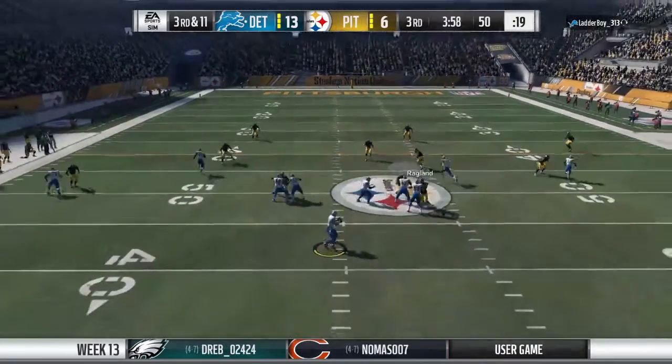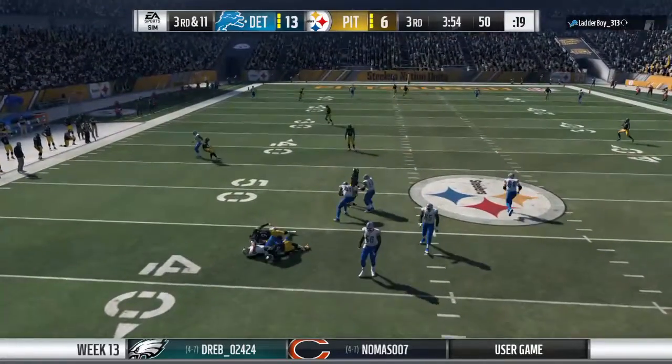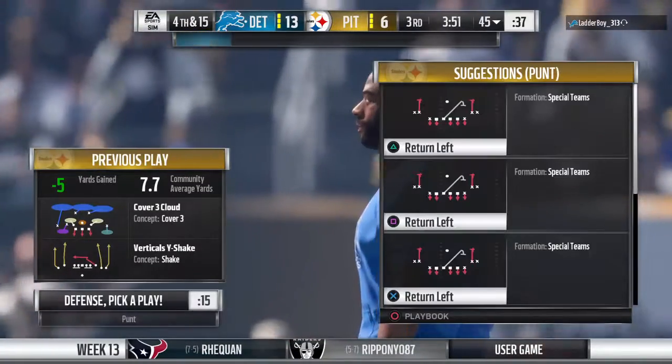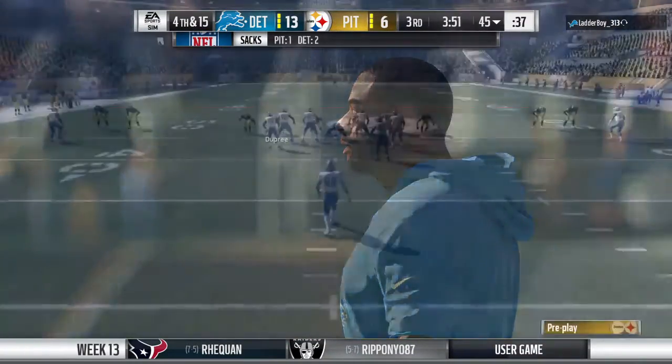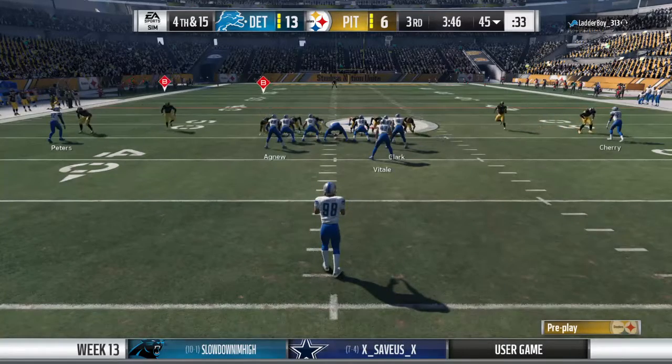Yeah, the defense definitely showing blitz here. Pressure, and he's going to be taken down. They sack him back right around the 44. Tech McKinley in there to get him, and that's sack number 8 for him on the year.